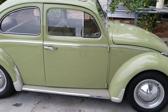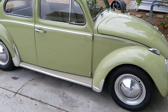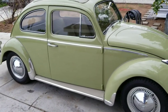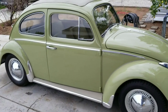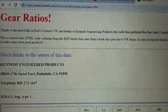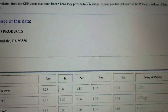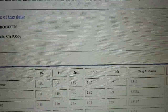But you can kind of know what it was like driving the two different cars, so you can kind of compare it that way. But remember, this car originally came with a crash box, and that's what it has in it. First gear, no synchro, and according to Ratwell.com, maybe we'll look at that real quick. If you look here at Ratwell under the gear ratio section, the 36 horsepower engine with the stock crash box had a 1.22 third and a 0.794 fourth.